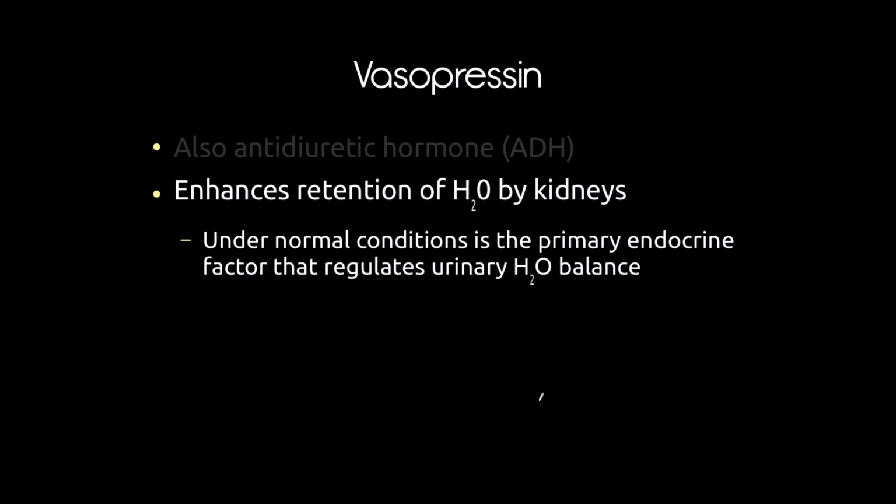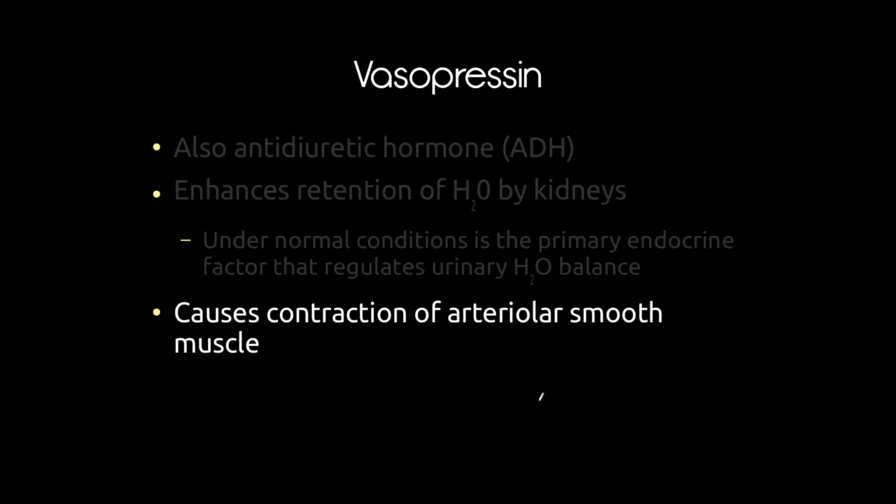So both the water being excreted in the urine, how much is being exported from the body that way, and through that it's going to maintain the water balance of the body itself. So this is really important for that. It's also going to cause contraction of arterial smooth muscle.